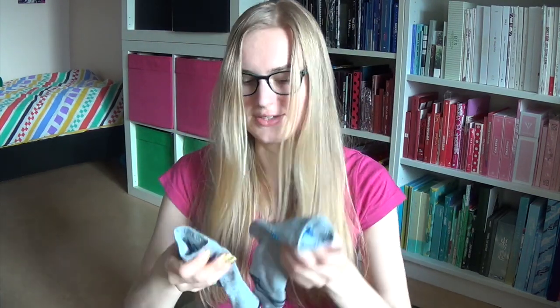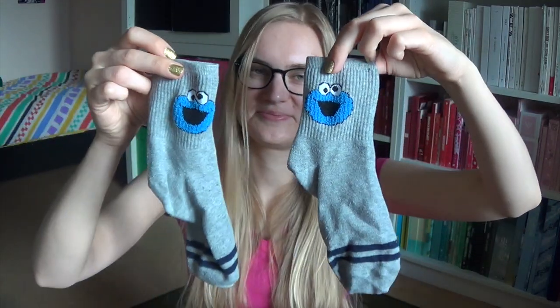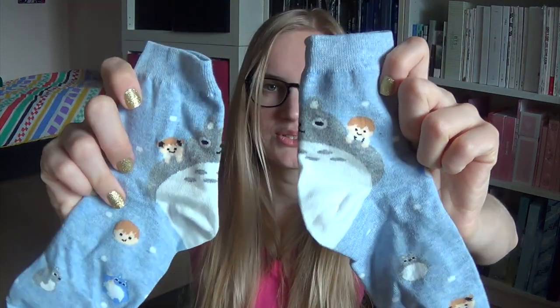I also bought quite a little pair of socks. So first of all, I of course got the Cookie Monster. Who doesn't love the Cookie Monster? And then from the Studio Ghibli... Well, it wasn't Studio Ghibli selling, but you know. What was on the socks? Totoro!